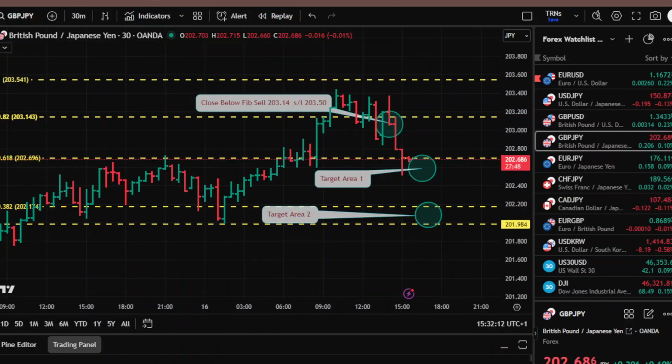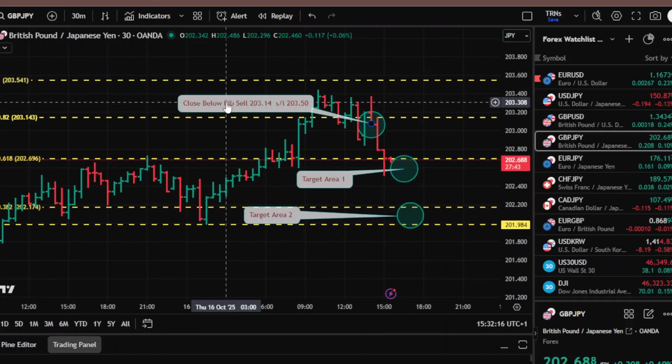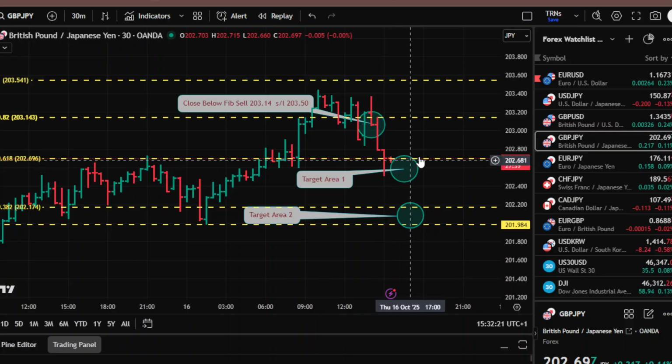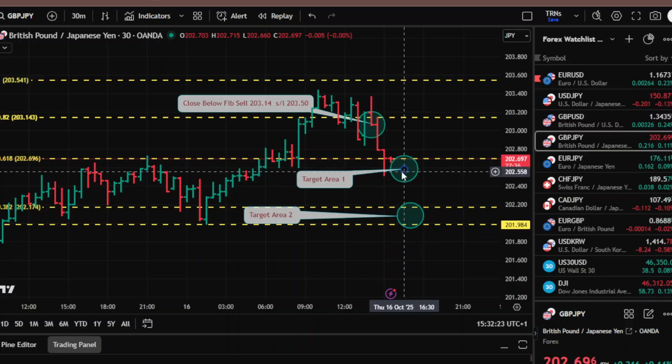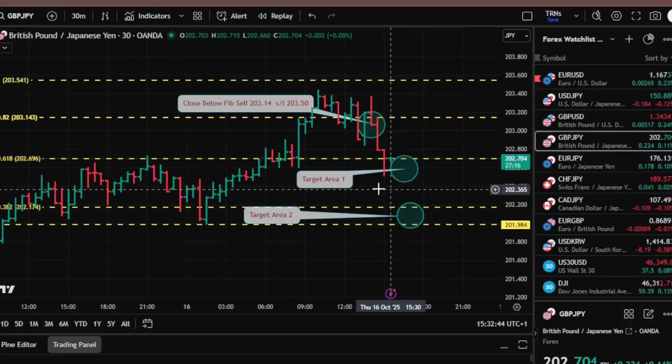Let's move on over to good old sterling yen. Here's a trade I just took for the group, and here was the reasoning behind it. It closed below 203.14 on the short-term chart. I had a target area right here and got done right there, first target. I took 2/3 of my position off right here at 202.57. The next target for the last piece, if we can get down to 202.10, 202.15, would be a nice little scoop. But right now, as it stands, it's recovering a little bit, coming back over the 0.618 fib.